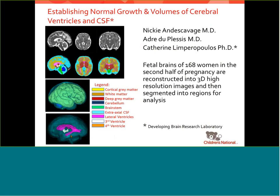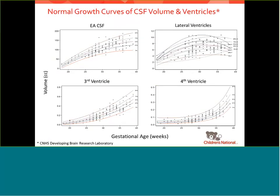This is research by Nickie Andescavage in Catherine Limperopoulos's lab in the Developing Brain Research Laboratory. I found this really fascinating. I think she submitted it for publication, so she's given me permission to present to you. They looked at fetal brain in 168 women with singleton pregnancies, looking at how different regions of the brain, including the ventricles, grow by doing 3D reconstructions and volumetric measurements. I'm only presenting here the CSF and ventricular volume measurements and the growth between 20 and 40 weeks.